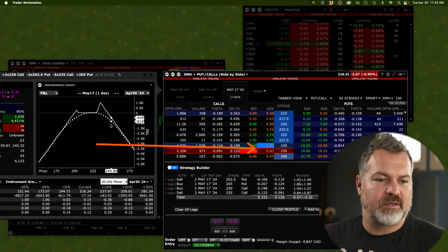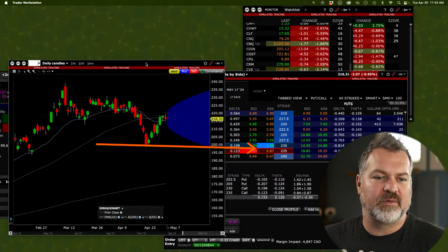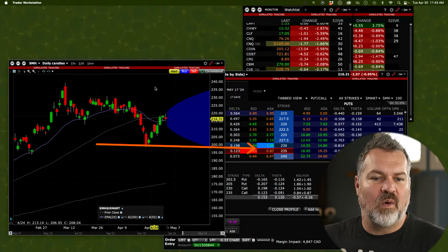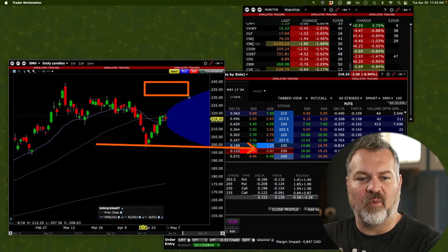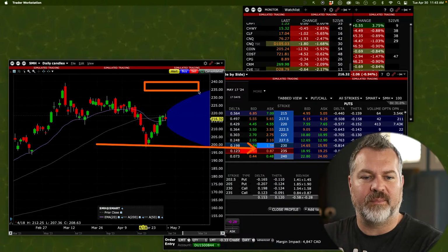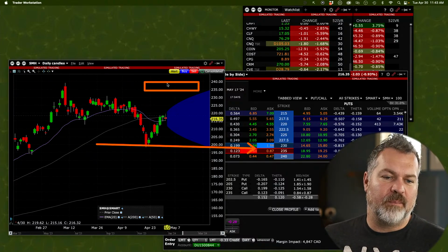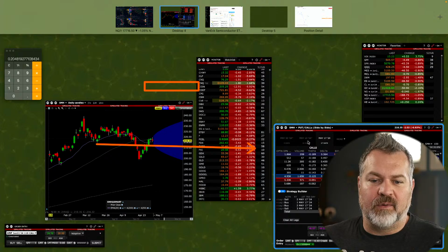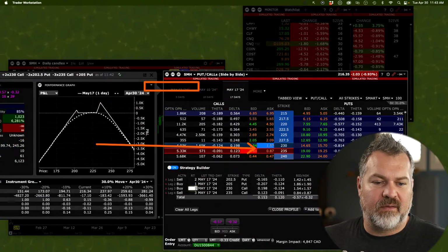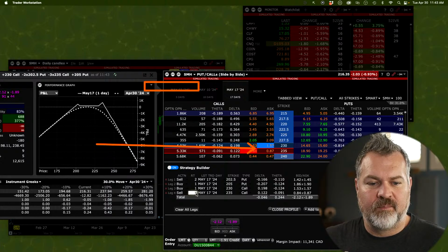If we were to look at this profit profile and see that, 245 and 230, there's a big tent. If I was planning on holding to expiration, well, I can visualize that here and I can say, well, what do I think it may trade up here in that 240, 235 range? If I think it's going to go above that, obviously I wouldn't do that trade. I would build something slightly differently, back to that buying a spread for the call spread.